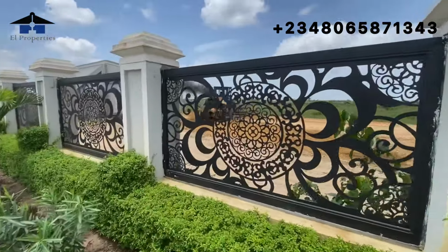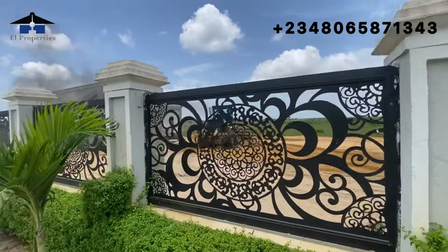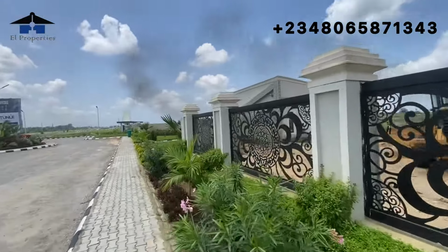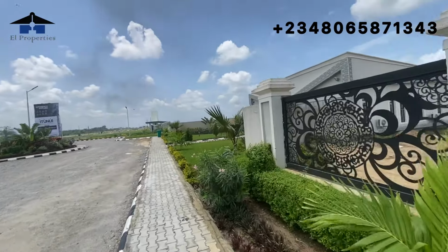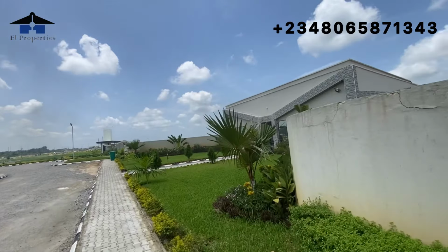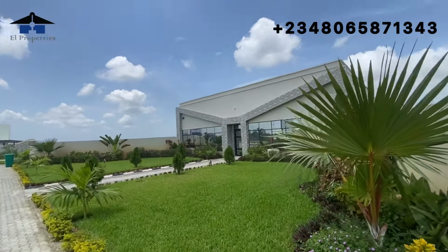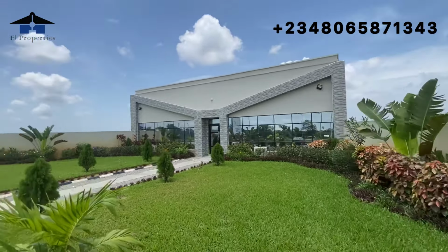So smart investors, before we go inside and see what they are currently doing here, let me just use this opportunity to show you the exterior view of the office space of Amen Estate Phase 3. Because most times when I come here, I don't actually come around the office space. So let me use the opportunity to show you the exterior view of the office space right here in Amen Estate Phase 3. And this is the office space here in Amen Estate Phase 3.